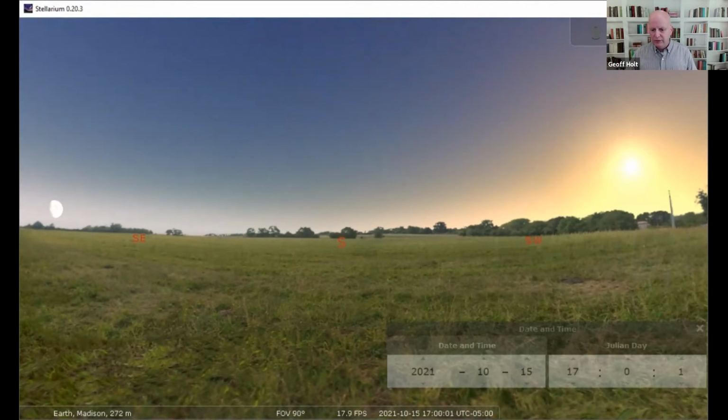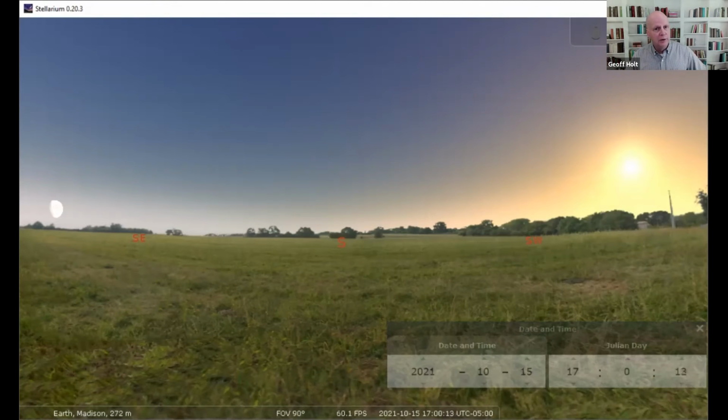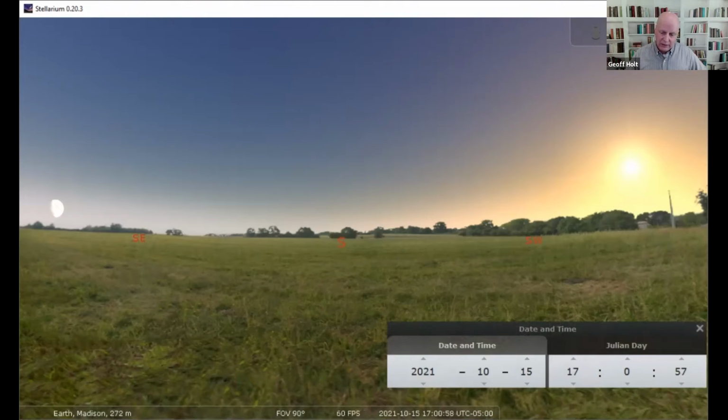So if I just start the clock, you're not going to notice anything changing for quite a while. So what I'm going to do next is to fast forward. And if you download the app, you've got keyboard shortcuts you can use. I'm hitting L to start the clock, and I'm going to hit L again, this is L on the keyboard, to go a little faster.